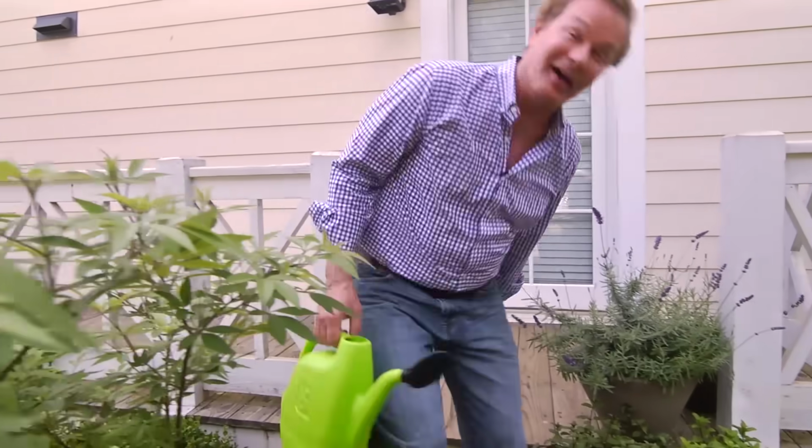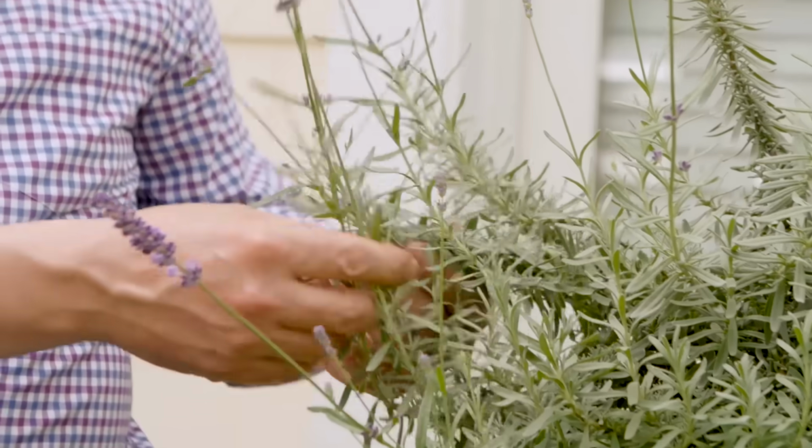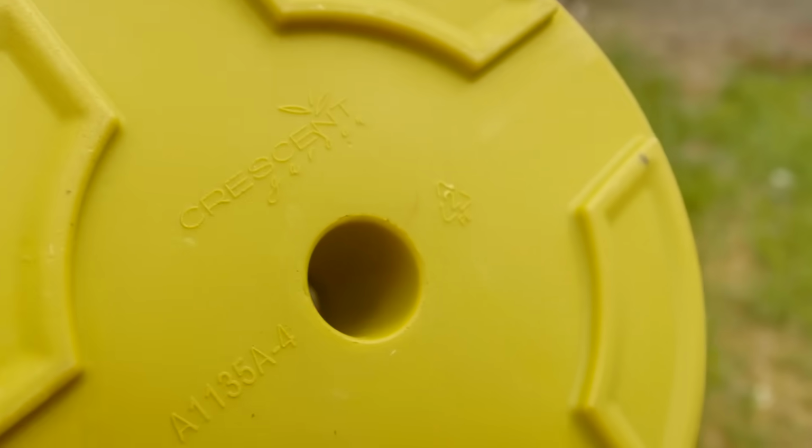Probably the best bit of advice I can give you is to make sure that your container has adequate drainage. You see, some plants, like this beautiful lavender, really like good drainage. They don't like wet feet, so keep that in mind.